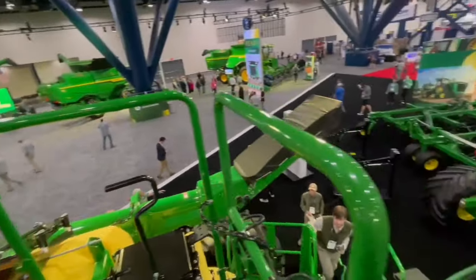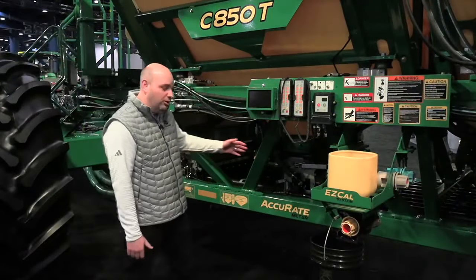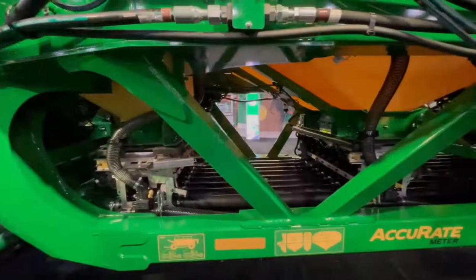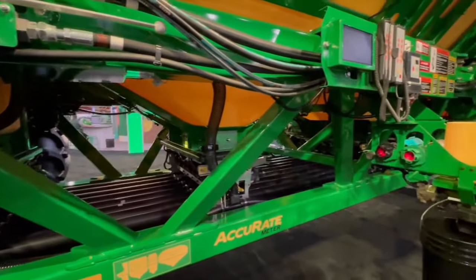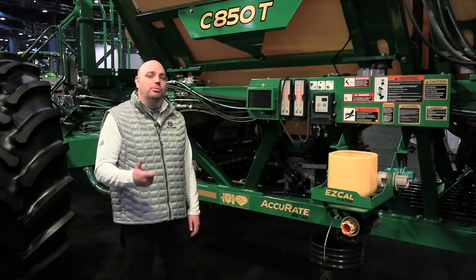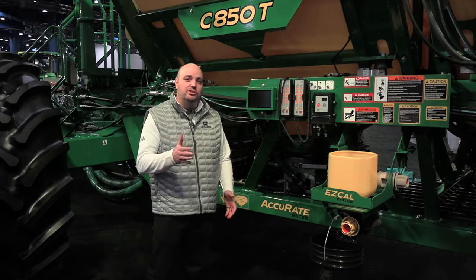Hey, the focus here is seeding productivity, quality, and accuracy. Tell us about that. Yeah, at the heart of these new carts is our new Accurate metering system. With that metering system, we have 316 stainless and composite material, as well as electric drives per primary. What those electric drives give you is curve compensation, more granular prescriptions, and now with SectionCommand Pro, you just shut the drive off to shut a section off.